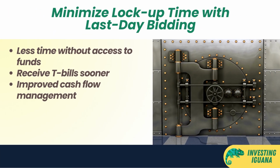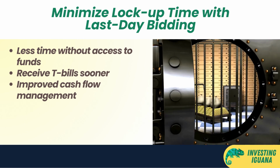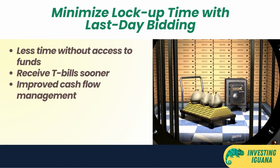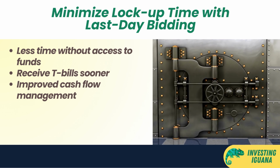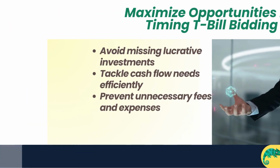Another benefit of applying on the last day is that you can avoid locking up your funds for too long. When you apply for T-bills, your funds will be debited from your account on the next business day after the auction closes. That means if you apply on the first day of the auction, your funds will be locked up for about a week before you receive your T-bills. If you apply on the last day, your funds will be locked up for only 1 day.